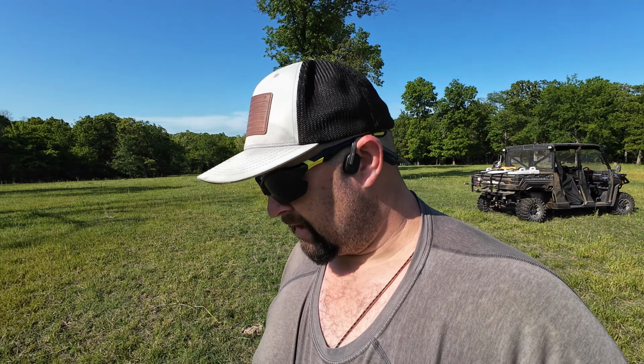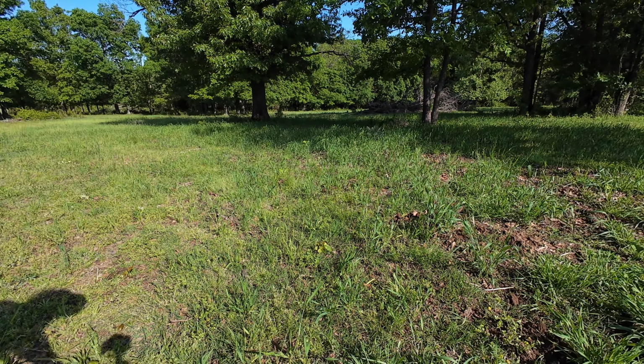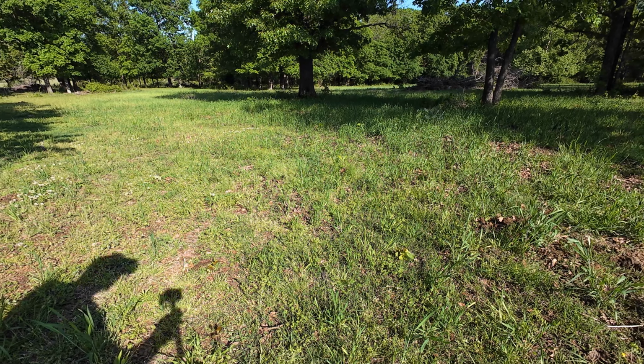Main reason of that is cows eat grass and then they poo everywhere, so that poo is fertilizer. It's good for the grass. Makes it grow better. So this is what it'll look like in about a week after you leave the cows off of it. It'll grow back quite a bit.